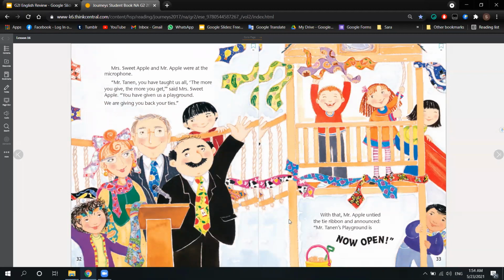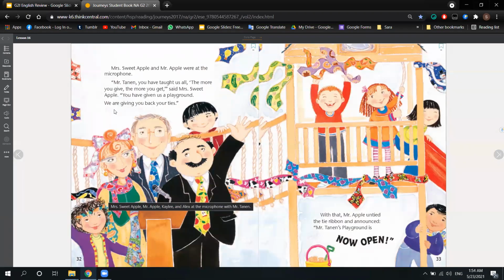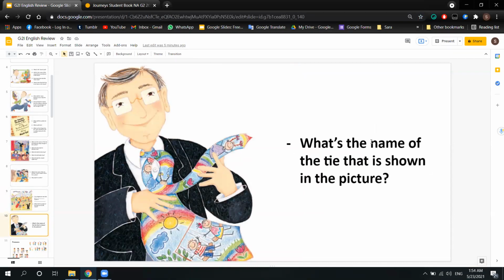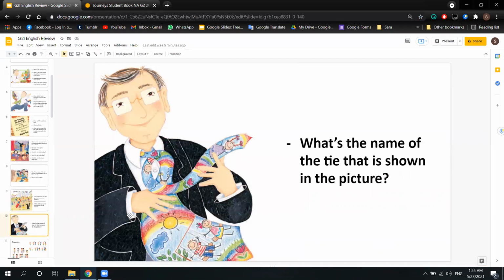Let me see where is the part. Okay, yes, we're giving you back your ties. So the townspeople decided to give Mr. Tannen back his ties. Do you think it was a good thing to do or not? Yes, it was a good thing to do because the more you give, the more you get, right? What's the name of the tie that is shown in the picture? The last one. It's the playground tie because here we have rainbows, swings, and little kids using the swings and so on. So this is the playground tie.